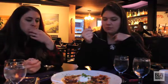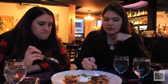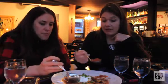Yeah. Yep, I'm not getting a ton of meat in this one, but I love the amount of veggies in it. Yeah, I do too. It's actually a welcome change of pace from the other ones that have hardly any veggies.